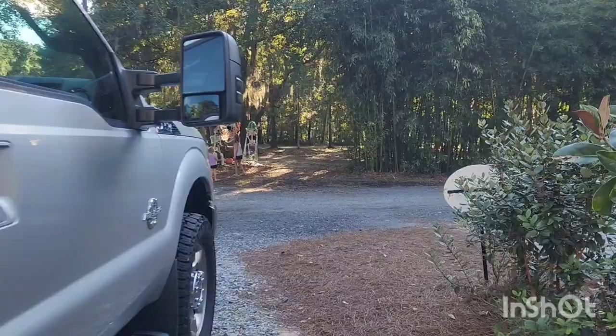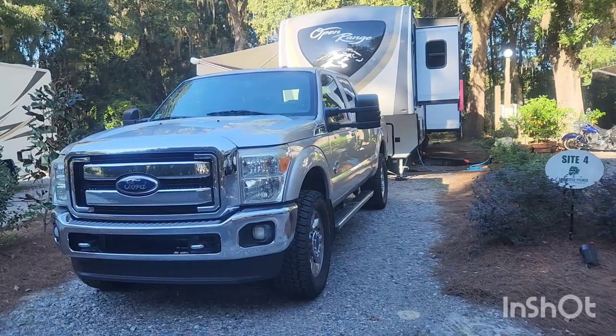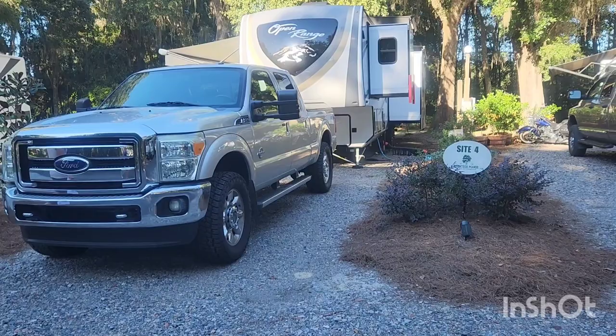Alright, so I'll turn back around, coming around this side so you can get a better view of that. So yeah, like I said, plenty of room. We've got our truck with plenty of room. We still could have pulled the camper back even further if we felt like getting out the longer hoses and all that stuff.